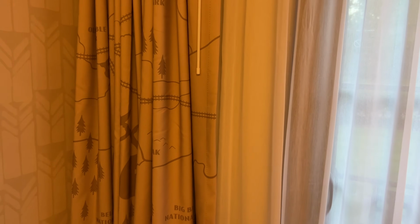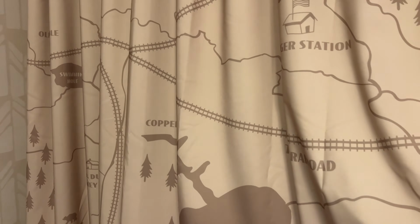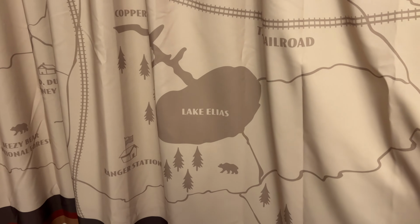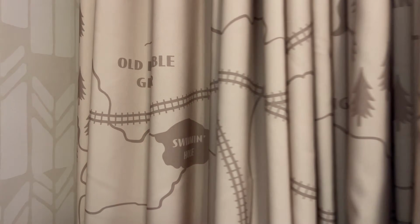Now we're gonna head out and check out the patio. Before we do, the curtains here in the room, I really wanna point those out. We're not gonna take time to look at all of them now, but if you do stay in this room, I recommend that you spread it out and take a look because there are lots of fun references on here. We have Copper Creek and Lake Elias and the Ranger Station, Grizzly Peak, of course from California Adventure. Lots of little references to other things on here, and it's a lot of fun to take a look at the map. I love, again, how they've been adding to the lore of Wilderness Lodge.